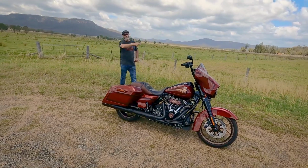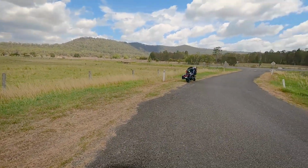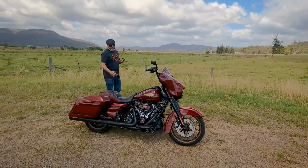Over there, Zulu. You can spin around and show the bike. The sexy one in the garage. That piece of crap over there. She's not a piece of crap. It's not a piece of crap, it's a beast. But anyway, you're just jealous.